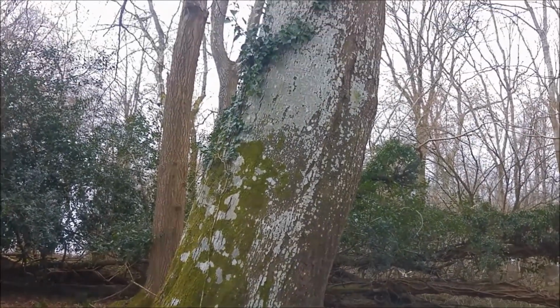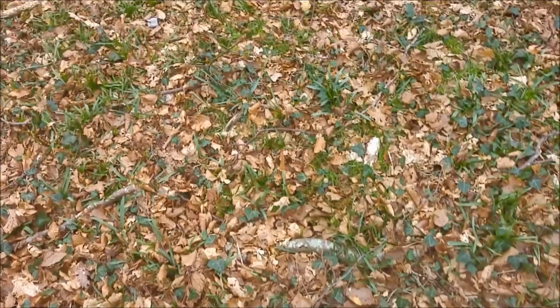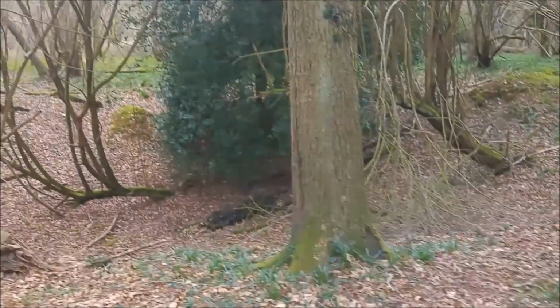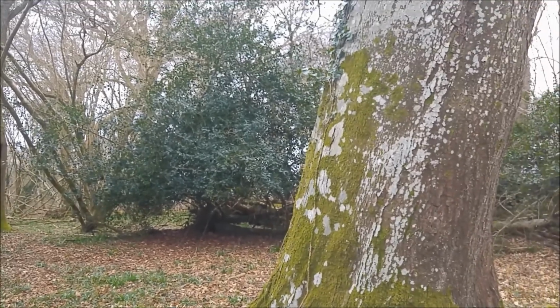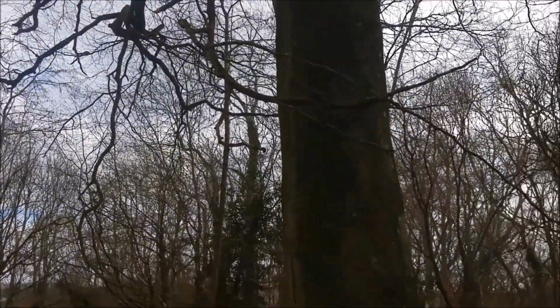I think that is the oak tree. Again, looking by leaves on the ground, I would imagine that's oak. So in Druidry they classify the oak as the king of the trees in the forest, and the beech as the queen. So interesting, these two pairs of giants are here next to each other.